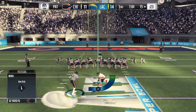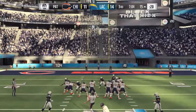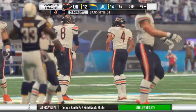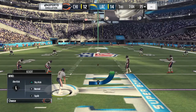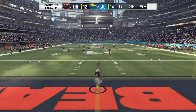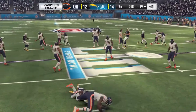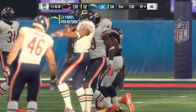Here's Connor Barth for the point after. And the lead is down to 2. Barth now to kick this one away. This is fielded a few yards into the end zone, and he is hit pretty hard from the side as he's knocked down at the 19.